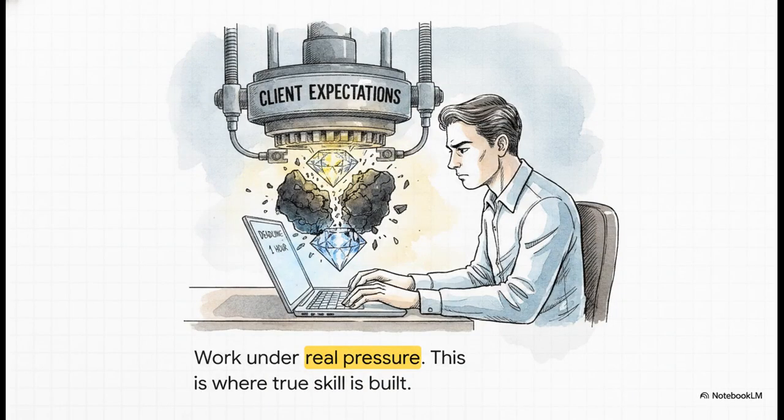Step 3, deliver. This is the good stuff. This is where you get paid and where your true skills are forged. When someone actually pays you, you can't hide behind feeling unready anymore. The pressure of real client expectations forces you to figure things out incredibly fast. It's totally different from the fake environment of school.